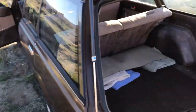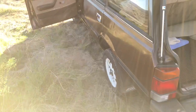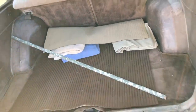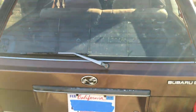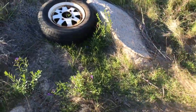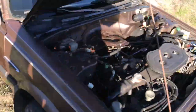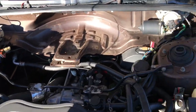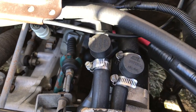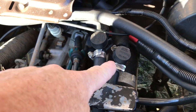All right, so that's it. That's a pretty good rundown of everything I can tell you about my Subaru. I'm going to go ahead and close this up and start it up here in just a minute. Put the spare back in. Let's see here. These are where I installed the fittings to do the cooling system flushes right here.